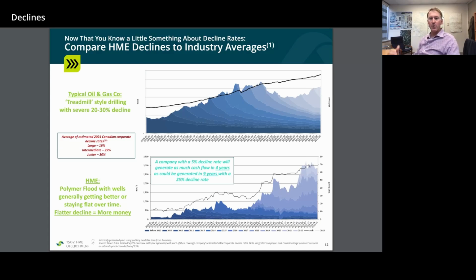But then look at what happens once we implemented the polymer flood into the G pool and then into the F pool. Those wells now currently are producing at or even slightly above where they were 2-3 years ago. So that is the arrest of the decline rate. It doesn't happen forever. Eventually, these wells too will start to decline. But these years that we have of this low decline spit out an enormous amount of cash flow and free cash flow just to keep the company flat and continue to grow the company.